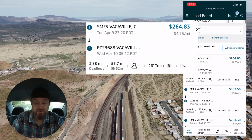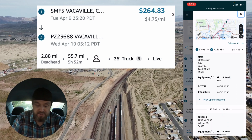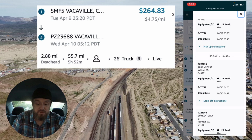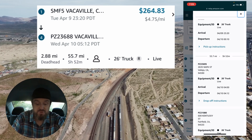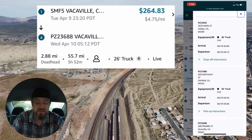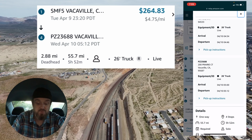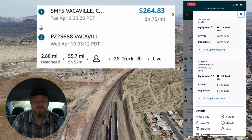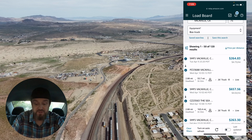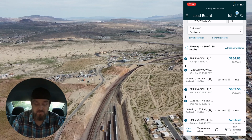Let's do that by price per distance highest. And top money, Vacaville ending in Vacaville. I love it when that happens. This is starting at SMF5, going to this 2635 Napa Street in Vallejo. I'm willing to bet that's a post office. 600 Kentucky Street in Fairfield. Willing to bet that's a post office. And then ending up back on 200 Prairie Court in Vacaville. Willing to bet that's a post office. They're offering that at $4.75 a mile. That actually leaves tonight at 11:20.